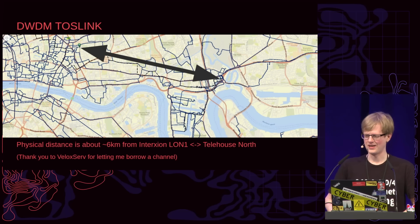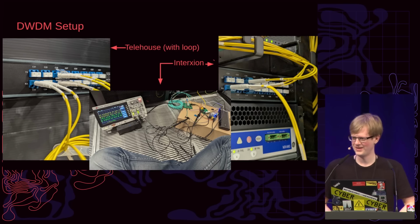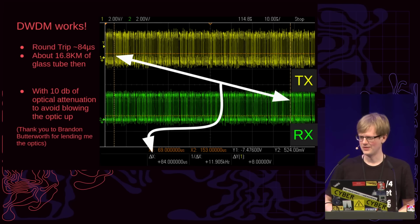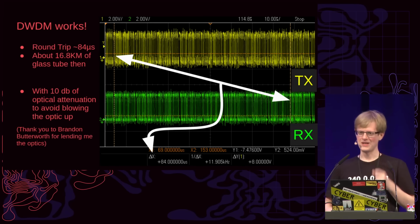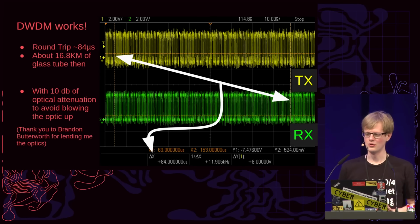the data center that I run in my business is over in Brick Lane in London. And then, once again, a Telehouse friend has this circuit and is, once again, surprisingly trusting. I guess I didn't blow up the last guy, so I went to Telehouse, put a little loop in, went back to the Interxion one in Brick Lane, put my contraption into their mux. It worked. Didn't blow it up. Round trip time was 84 microseconds, so about 16 kilometers of glass tube.